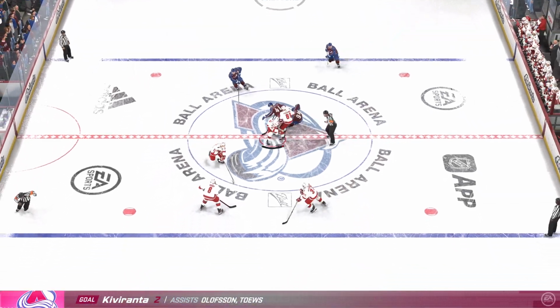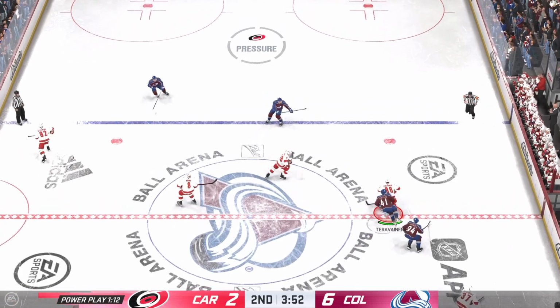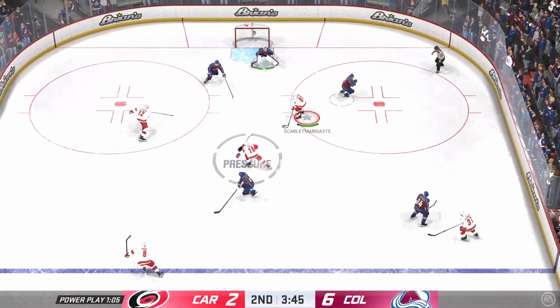Yeah, it's been great to watch. I mean, entertaining when there's so many puck touches right through the lineup. It's a lot of fun as a player, too. You feel like you're contributing.